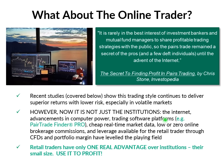However, now it's not just the institutions. The internet, advancements in computer power, trading software platforms, for example like ours, PairTradeFinder Pro, cheap real-time market data, or even free, low or zero online brokerage commissions, and leverage available for the retail trader through CFDs or portfolio margin have really leveled the playing field with the institutions. That said, to have a chance of competing with these institutions, retail traders have to use the one real advantage that they have, and that is their small size. You can use it to profit in areas where a larger fund of hundreds of millions of dollars would not be able to profitably undertake an arbitrage.